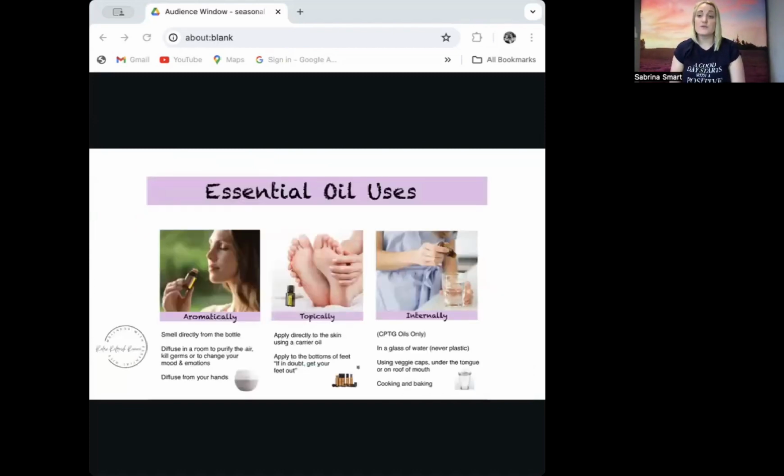3 ways to use oils. When we're talking about oils, these are doTERRA specific. So the first way is aromatically. You can put the oil directly on your hands and you can breathe. You can use a diffuser. You can place it just straight from the bottle if you want to.